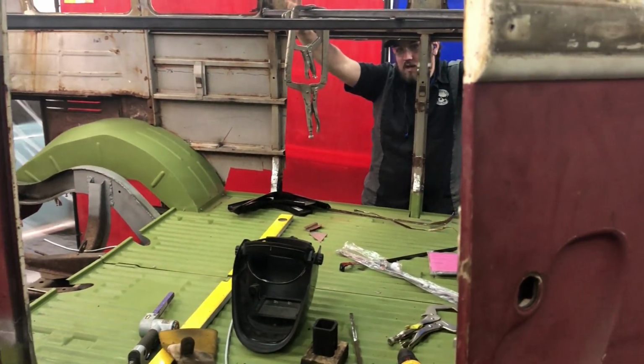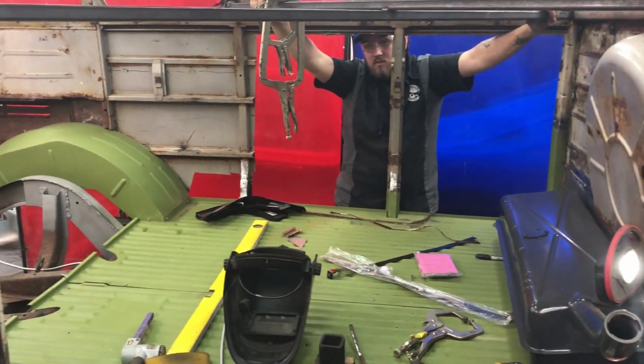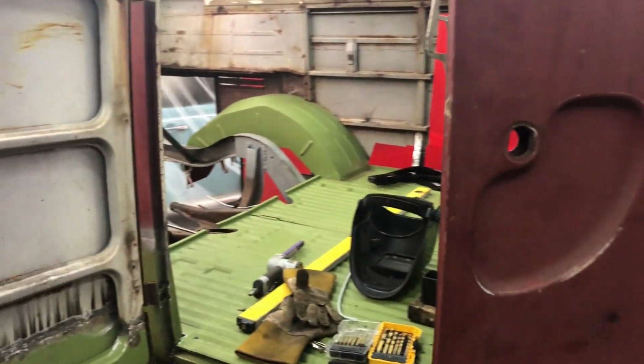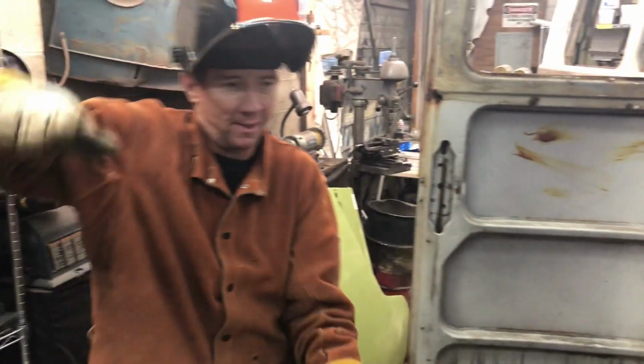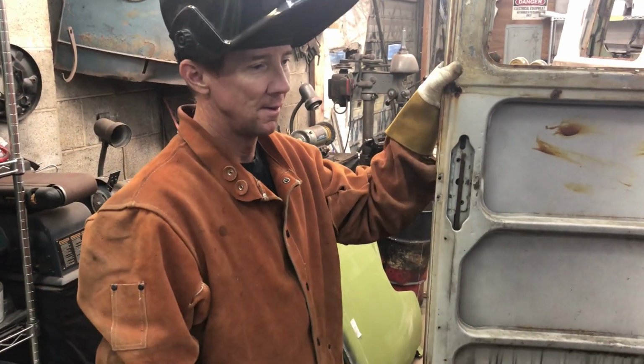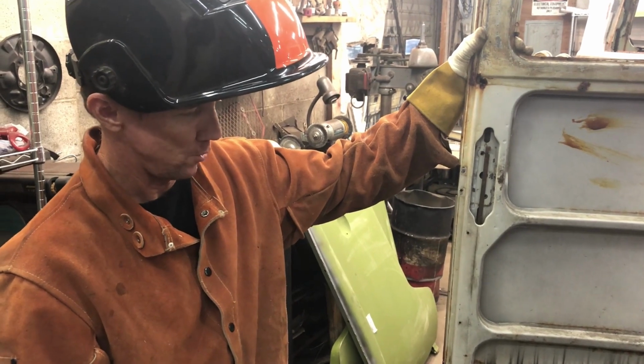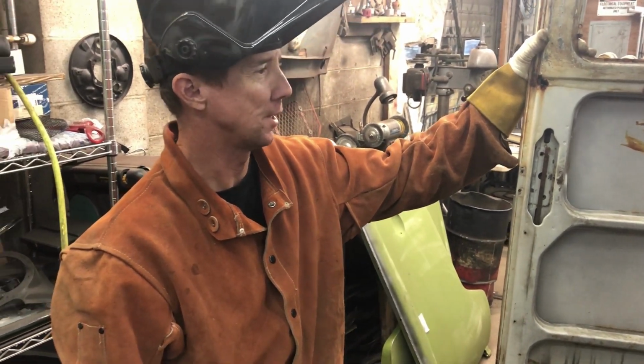It's pretty level now, to the point where there's a lot of math involved when you get to this point, because you have to make sure that you're not sitting like this when you're driving. Measure, that's the difference. So you want to check things 4 times before you weld something up, because it's not fun to cut a whole weld out.